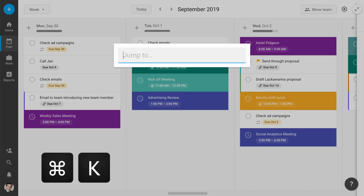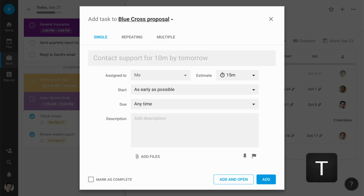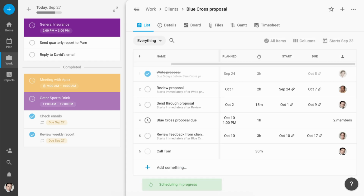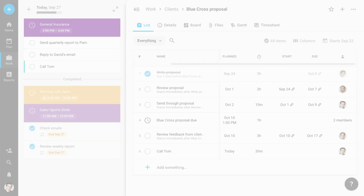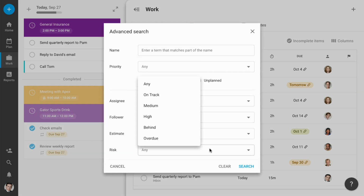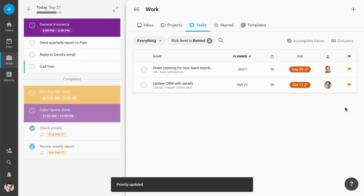Looking for something in TimeHero? Use keyboard shortcuts to quickly get to different places in TimeHero, and to add new tasks without leaving your keyboard. You can filter your work in the Tasks tab to drill down into tasks that might need your attention, or to quickly prioritize your work.